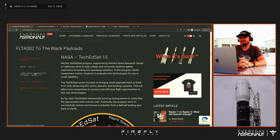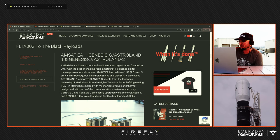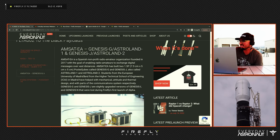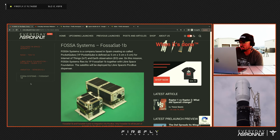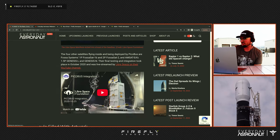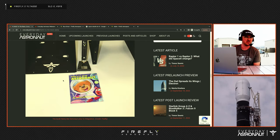So yeah, that's obviously a pretty cool payload there. But there's also three more really cool little CubeSats on this rocket as well, including the AMSAT-EA Genesis, and also the FOSA Systems FOSA-SAT-1B, and I think I missed one here, the Libre Space Foundation PicoBus. So yeah, if you want to read more about these particular payloads, there's actually a lot of really good information here about them. But there's also artwork on board this vehicle.